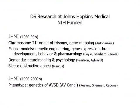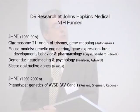Genetic engineering of mouse models was pioneered to a very large degree by people at Hopkins. John Gearhart, Richard Reeves were very instrumental in those early efforts. And Joe Coyle, interested in studying the neurobiologic manifestations of trisomy in these mouse models. I had the opportunity to work in his laboratory for a couple of years before I started at Kennedy Krieger.